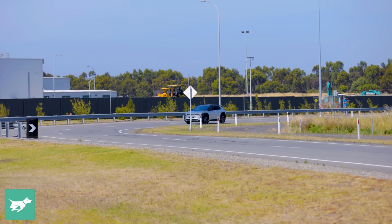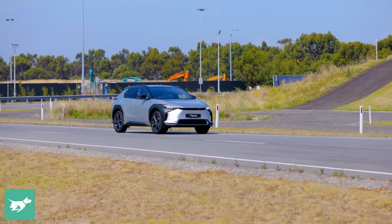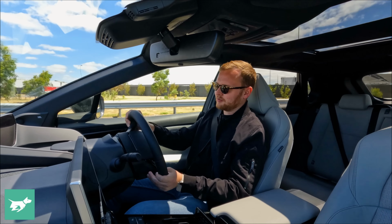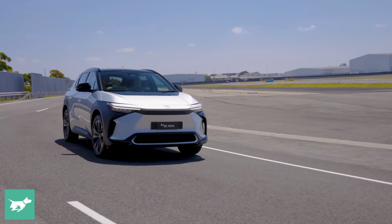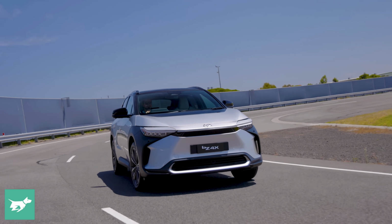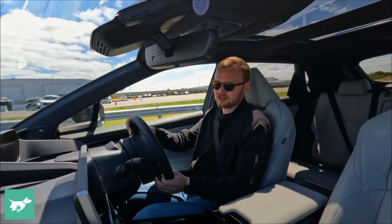What I can say though is the safety systems are nicely tuned. The lane keep assist is subtle and smooth, and that means that you're not likely to turn it off. And we know that overseas there's been some pretty big recalls on the BZ4X. The fact that we're getting it so much later than the rest of the world means it's pretty likely that stuff will all be resolved before this thing enters Australian showrooms.